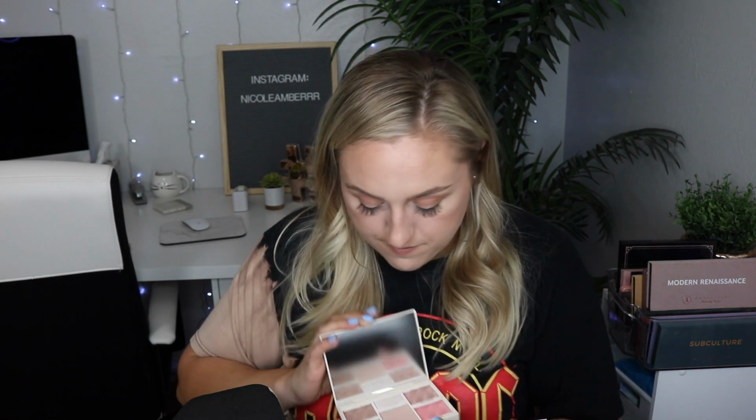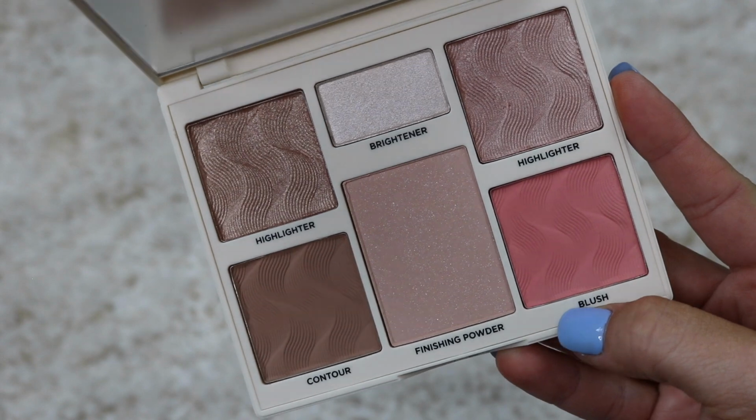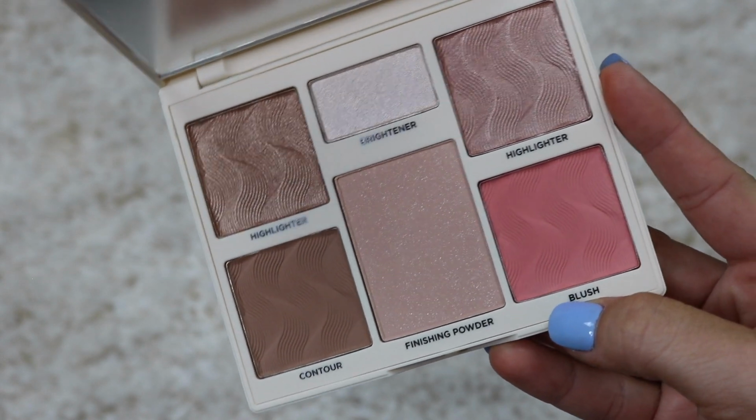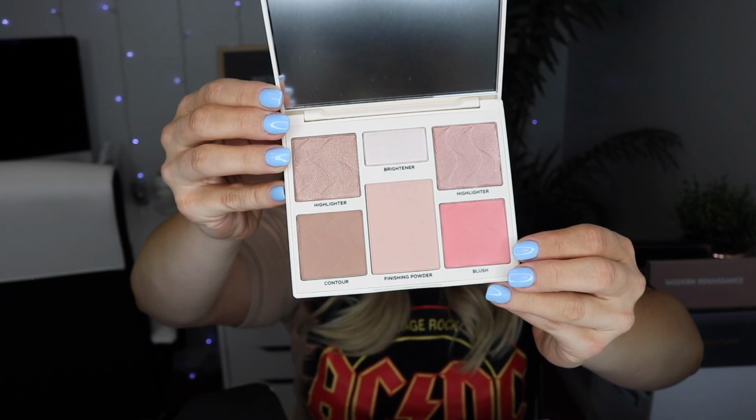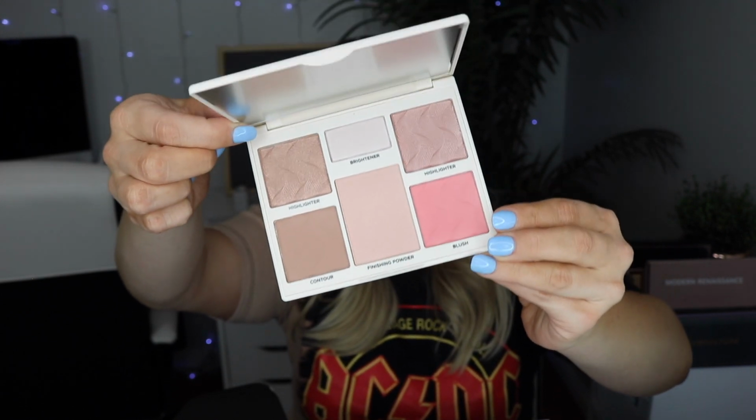Okay, the next item is from Cover FX. I love Cover FX. Their products are so good. This is the Cover FX Perfector Face Palette. 6 must-have complexion essentials. So you get a blush, some highlighters, a contour color, a finishing powder, a brightener. Look at how beautiful that is. This retails for $45. That is so crazy.